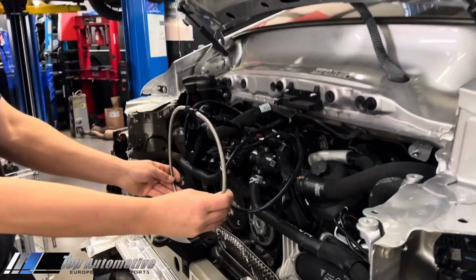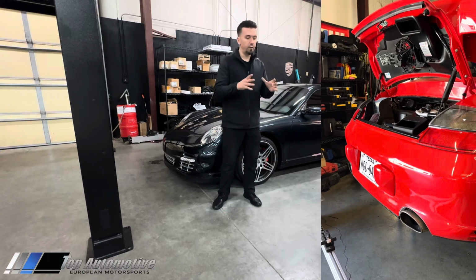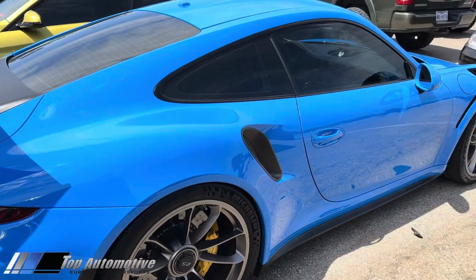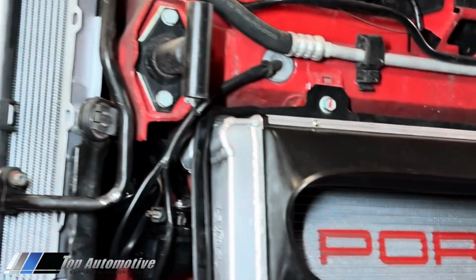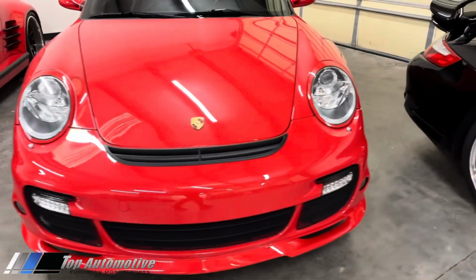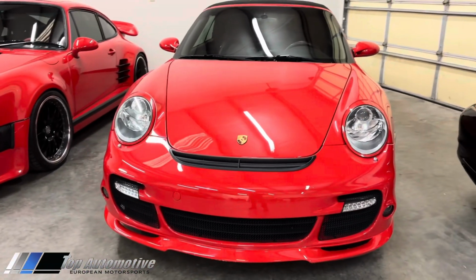There's a lot of heat generated in these cabins. It's tight in there, so the little fan can only do so much, and then the front radiators can only cool so much, and if you're sitting in traffic, yeah, you'll overheat this thing. So if you have a 997, any of these vehicles, turbo cars, even the 4S turbo, the 992, any of those GTSs, we can tune all those cars.